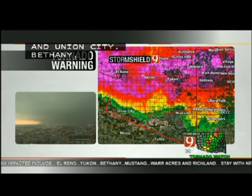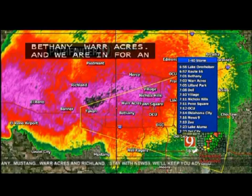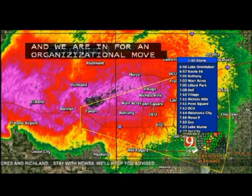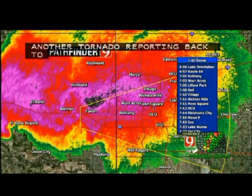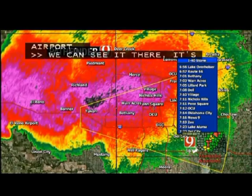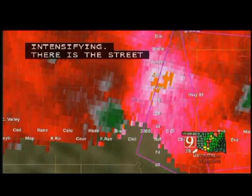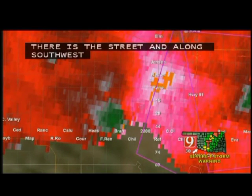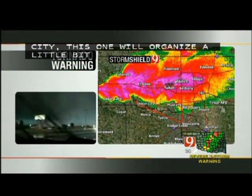We've had another tornado reported back south of El Reno. Kelly, was that close to the El Reno Airport? Yes, it was. They said about a half mile south of the El Reno Airport. Yep, here it is. Yeah, we can see it right there. It's intensifying. And, yeah, there's the streets. So along Southwest 44th, these will be in Canadian County: Southwest 44th, 29th Street, 15th Street, and Reno Avenue back to the west there. So... Morgan. Go ahead, David. David, what do you got?